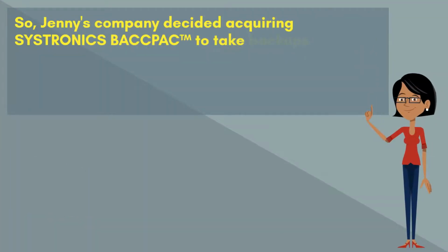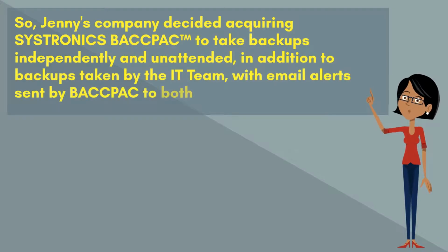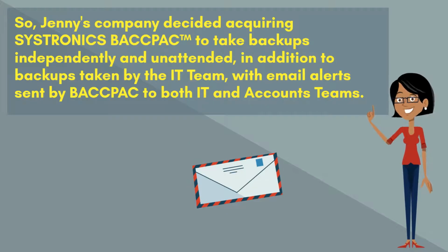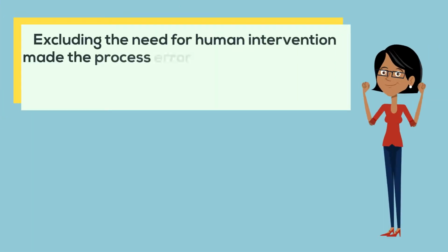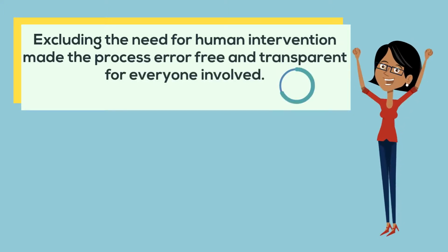So, Jenny's company decided to acquire SYSTRONICS BACCPAC to take backups independently and unattended, in addition to backups taken by the IT team, with email alerts sent by BACCPAC to both IT and accounts teams. Excluding the need for human intervention made the process error-free and transparent for everyone involved.